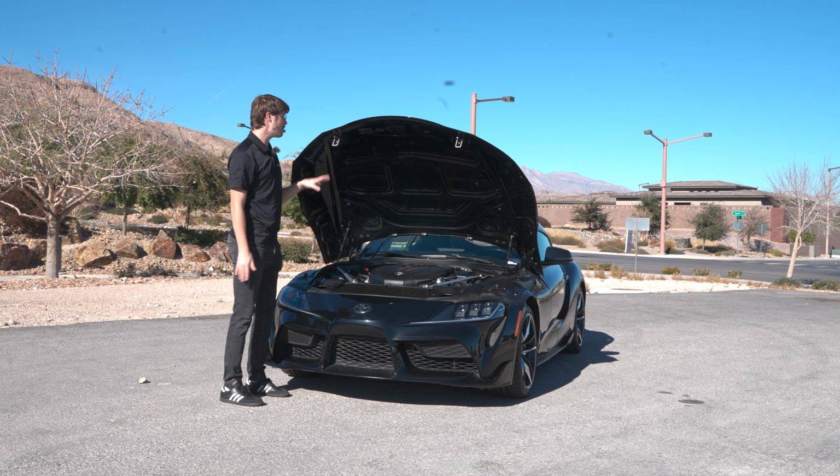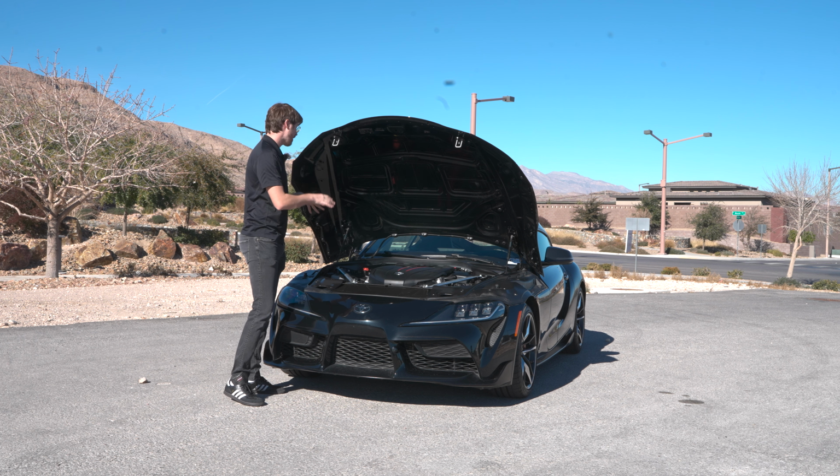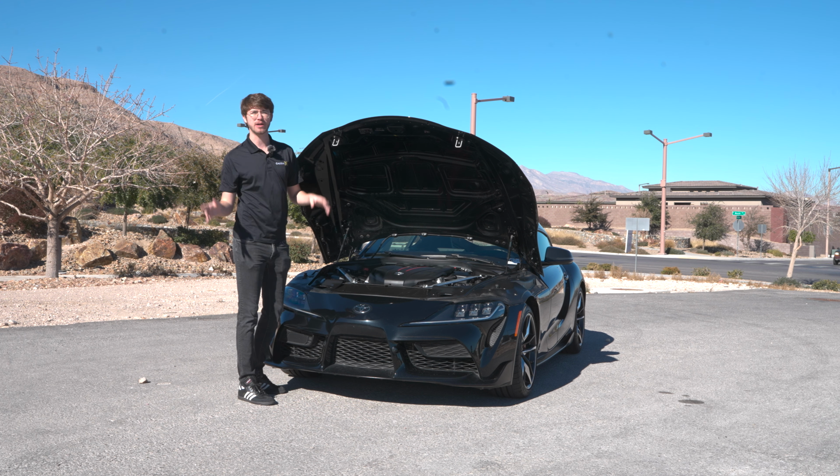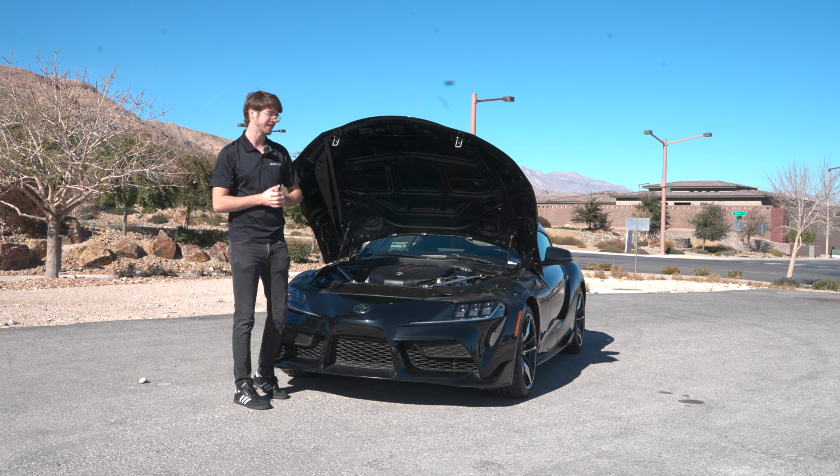I also want to point out how much space there is under the hood here. This hood is massive and it lifts up, giving you a lot of room to work, which is honestly really, really rare. I've been seeing a lot of these newer cars that you kind of need to take into the shop to get worked on because the engine is not easily accessible. The Supra is not one of those though, so you can rest easy knowing that you can work on your car.